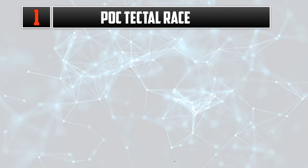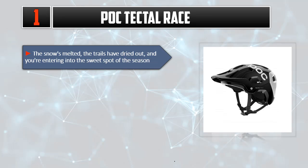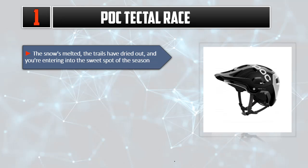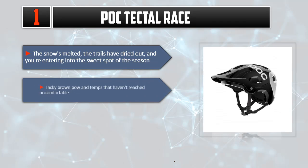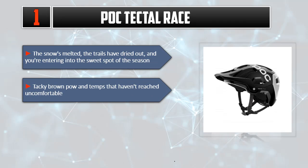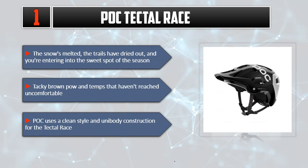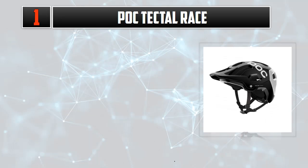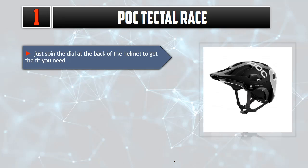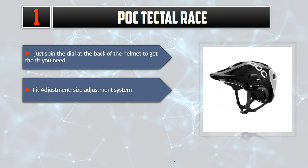Number 1. POC Tectal Race. The snow's melted, the trails have dried out, and you're entering the sweet spot of the season. Tacky brown pow and temps that haven't reached uncomfortable. POC uses a clean style and unibody construction for the Tectal Race. Just spin the dial at the back of the helmet to get the fit you need. Fit adjustment, size adjustment system.